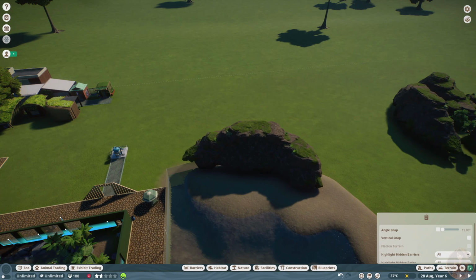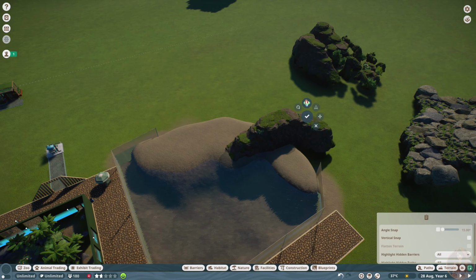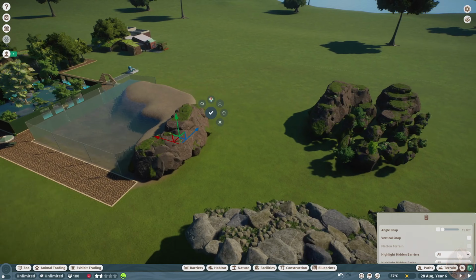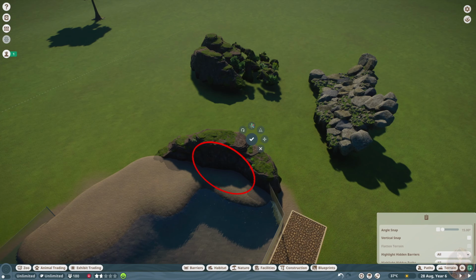Here I'm building this artificial wall with the rocks, because again, I didn't want to use actual walls. I wanted to try my hand at using nature to be one of the walls, or some of the walls, and I think it turned out pretty okay, actually.